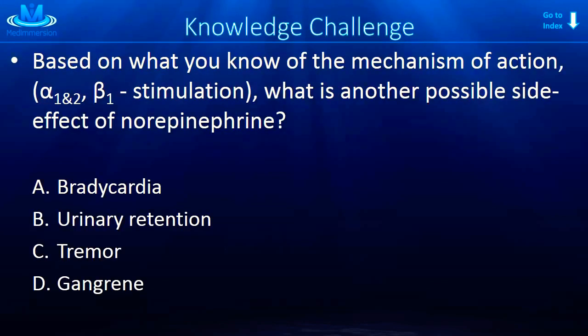Okay, how about a knowledge challenge? Based on what you know of the mechanism of action, which is alpha 1 and 2 and beta 1 stimulation, what is another possible side effect of norepinephrine? How about bradycardia? Alright, so why? Remember, we're stimulating the beta 1 receptor, right? And that usually increases chronotropy, right?